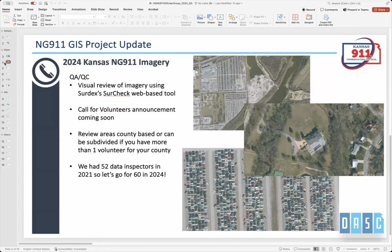And then what we do is we compare, and we try to always make sure that the first person that gets assigned to a county is someone from that county. And then if you have more than one, we'll ask if they could review a different county, or if you want it subdivided. So we'll work with you and make sure you get the area you want. But we love people that want to review more than one county. You guys are the best inspectors.